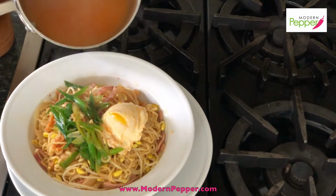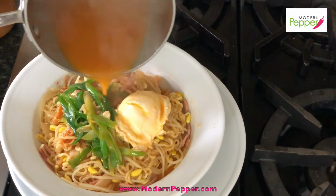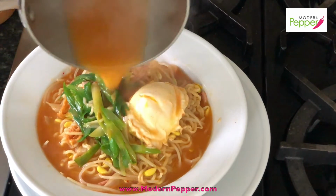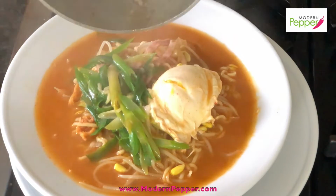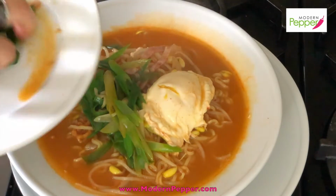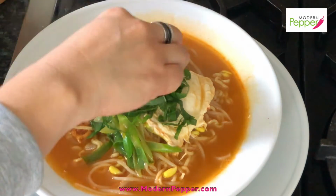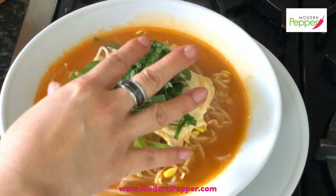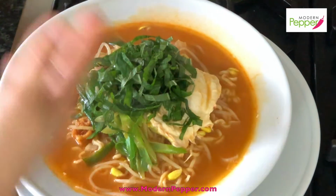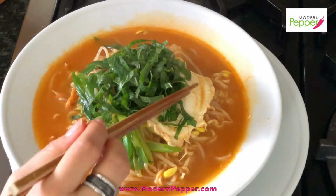And then we're gonna pour our broth. Ooh la la, oh my goodness, the broth is gonna be so yummy. Look at that. Ooh. And then we're gonna garnish with our 깻잎, perilla leaves that we cut up earlier, like so. And now that the perilla leaves are hitting the hot broth, it's just now perfuming the entire room. It smells so good.